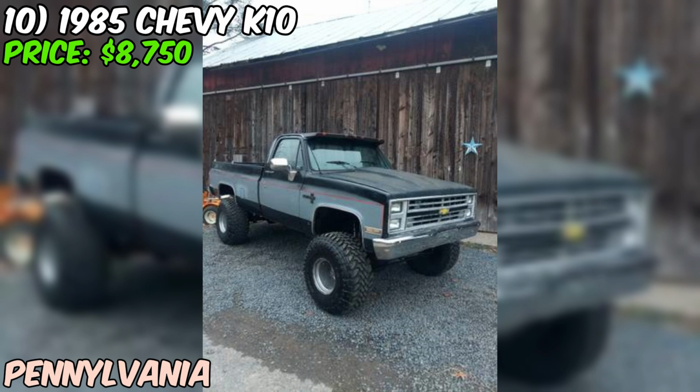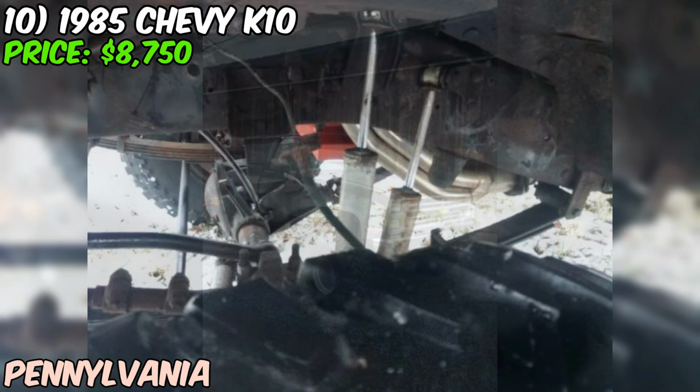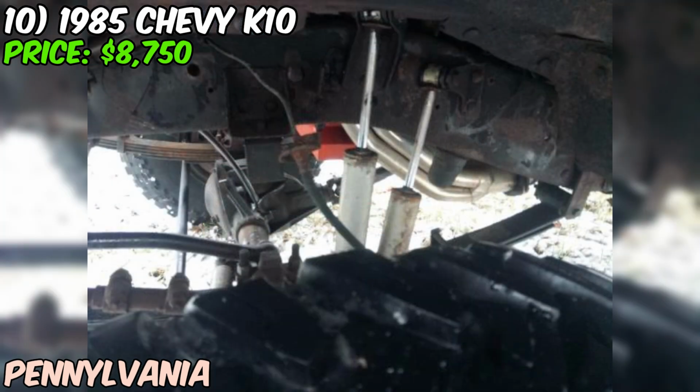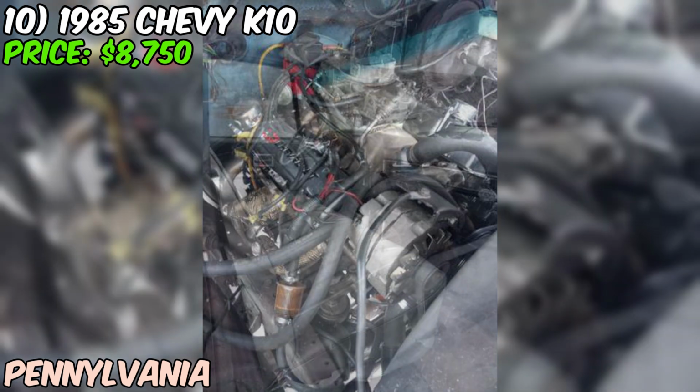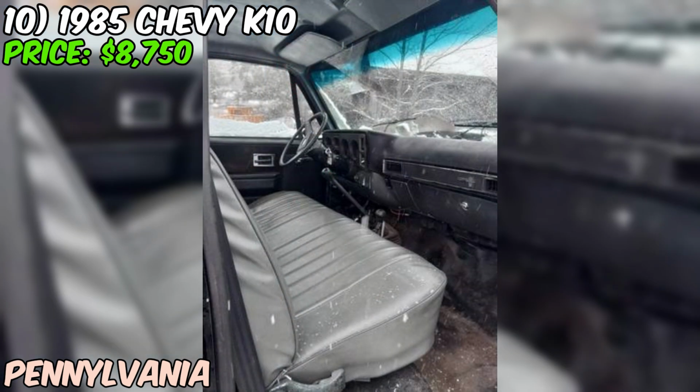Number 10. Let me tell you about this 1985 Chevy K10 4x4 that's up for grabs on Craigslist for $8,750. This is one of those classic square-body trucks that's been getting a lot of attention lately. Let's break it down. We're looking at a gray K10 with a V8 engine, though the seller doesn't specify which one, paired with a manual transmission, which is always fun in a 4x4.